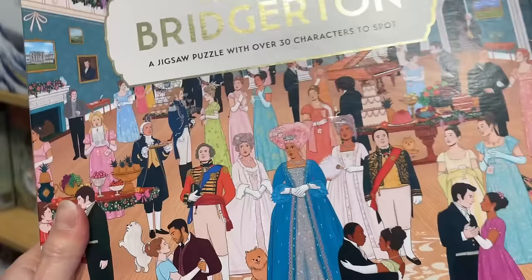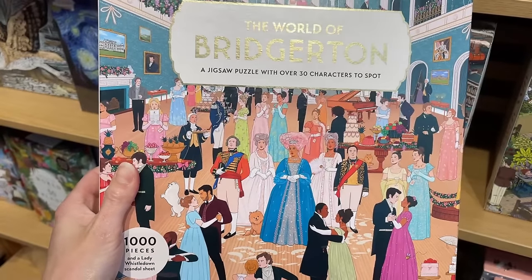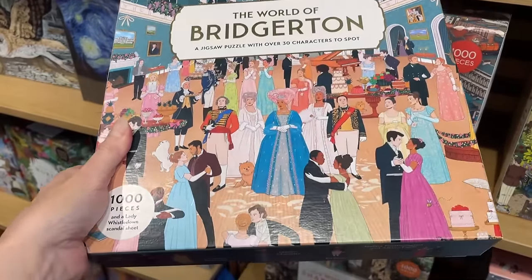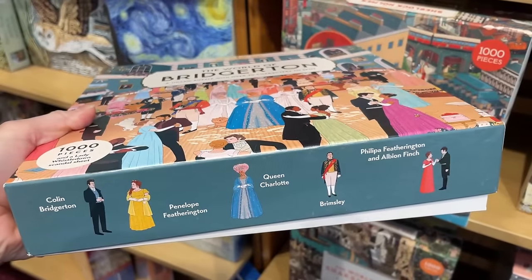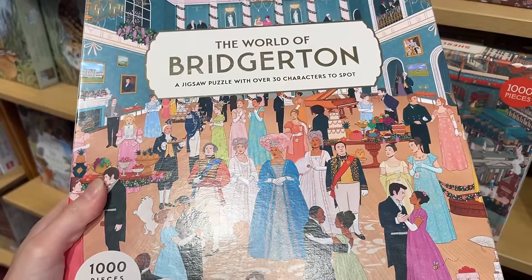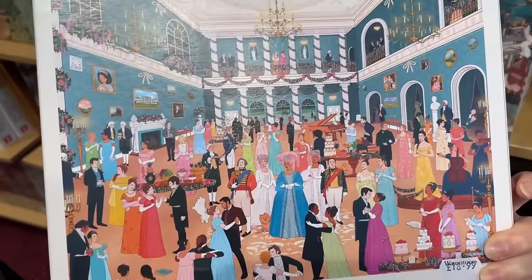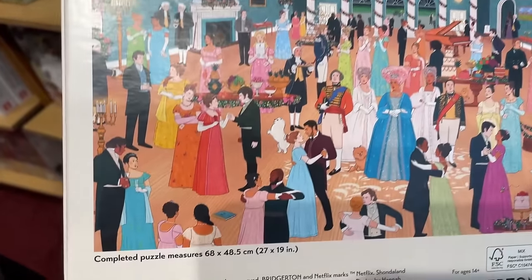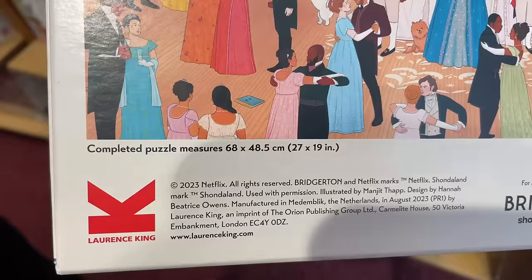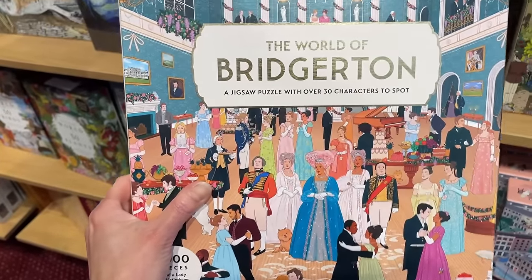Well, don't make fun of me. You know I can't even speak American English properly. Can't expect me to pronounce this properly. But anyways, this is Bridgerton. I still said it wrong. There we go. That's a fun image as well. I like that. I haven't seen the show, but I heard it's really good. Manufactured in the Netherlands as well, so this is going to be another good one.